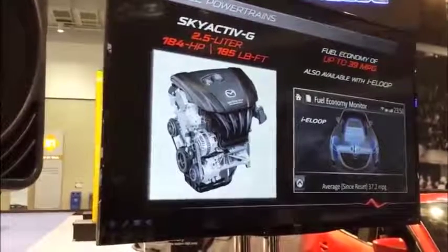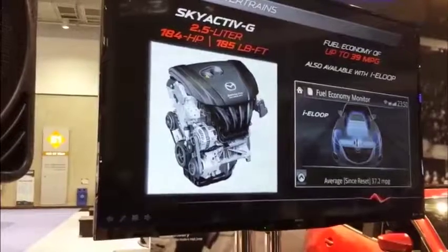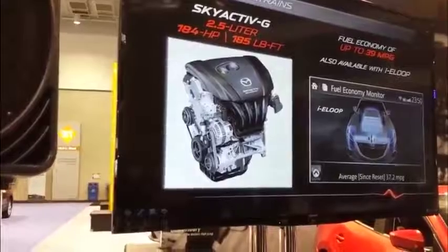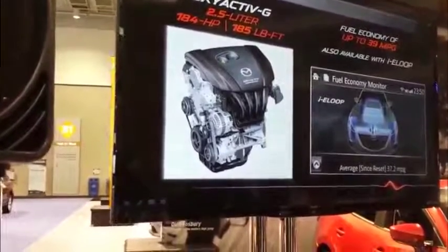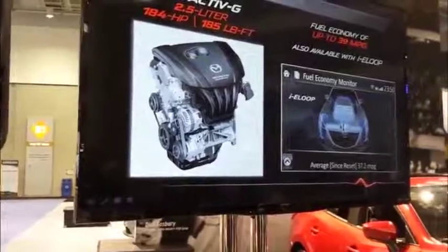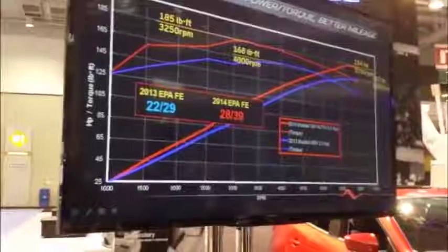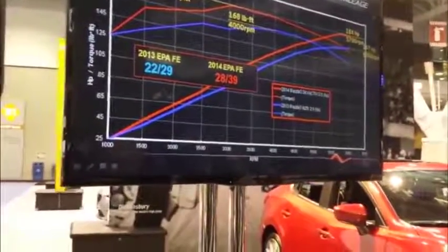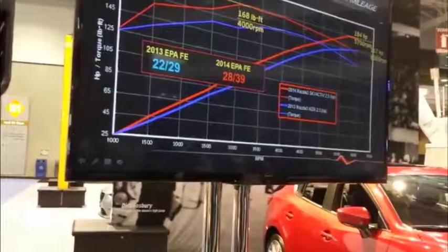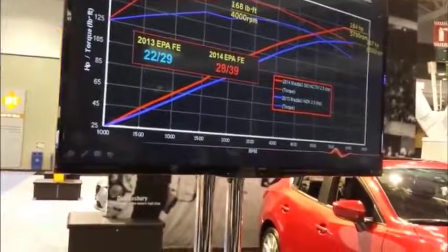It is capacitor-based, and what it does is it takes energy off of the engine when you're coasting and uses it to generate electricity, which is then stored in the capacitor. That electrical energy is then released back into the electrical system, and it saves about 5% in everyday fuel economy as you're driving. That engine, when compared to the 2.5-liter MZR engine that it replaces, gives you more horsepower and more torque across the entire rev range, and at the same time gives you a 10 mile per gallon improvement in fuel economy.